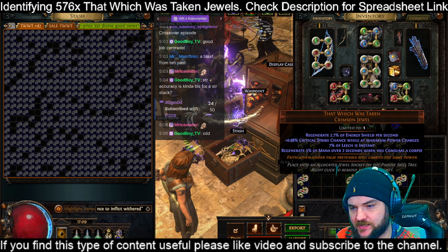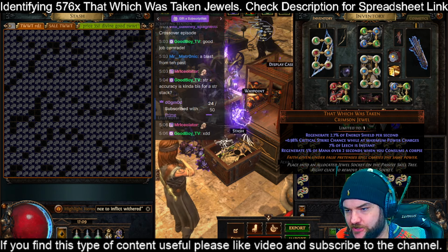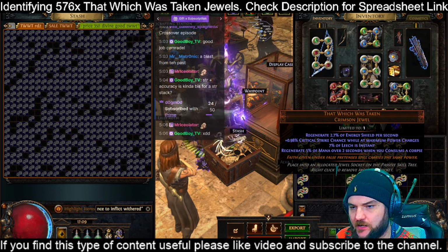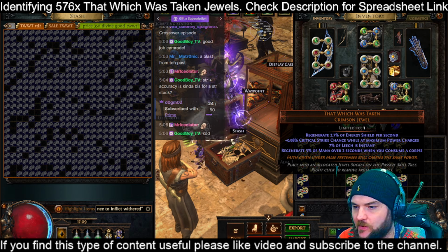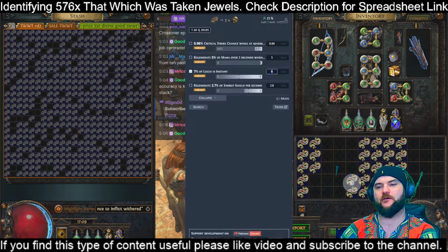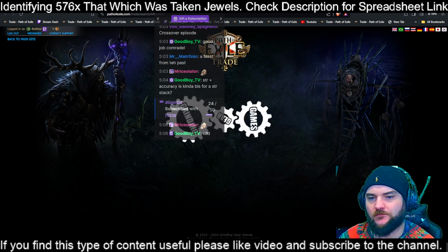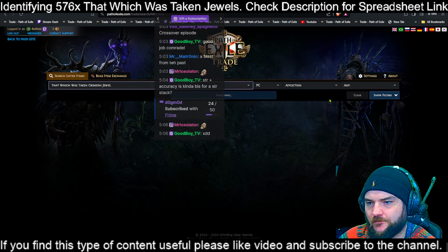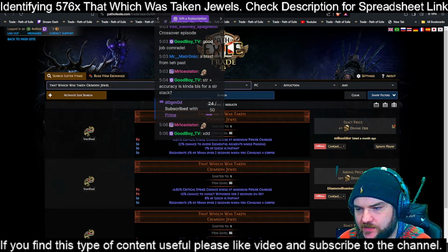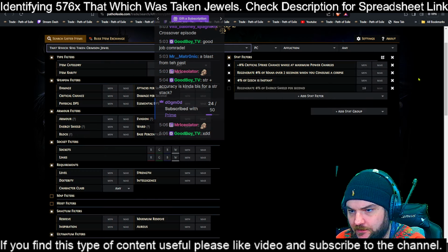This one actually seems very good to me. Energy shield recharge 3% per second, 1% base crit while at max charges, and instant leech. That seems very good for like CI. Like if you're playing something like Forbidden Rite, nothing.